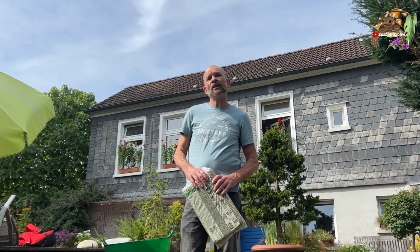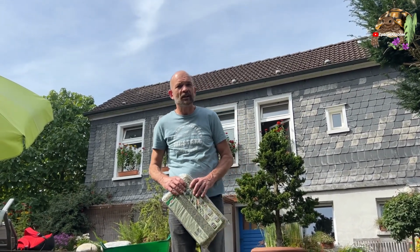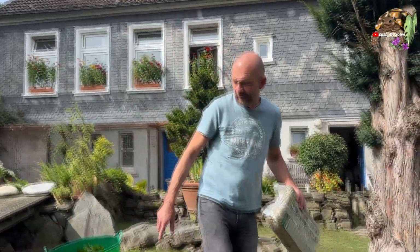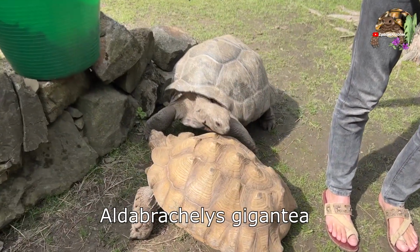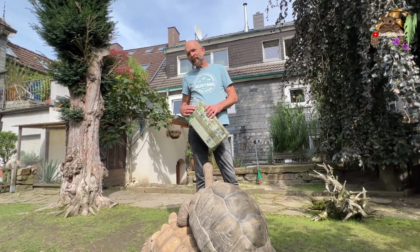I'm from Germany and I would like to show you my keeping of giant turtles. I have two different species here. That is one Stenofelis sulcata and ALDABRA gigantea. Both of the species are from Africa.